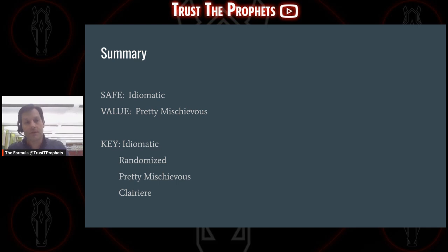In summary, this is what I've got here. Idiomatic, the horse to beat, obviously. If there is a horse that is, I guess to say a key here, or a single, it's going to be Idiomatic. I mean, that might be your single here. I do fear Randomized. I think Randomized could be the horse to beat Idiomatic here. But really, Idiomatic's just been really a world beater. Very, very good race to see these two match off against each other.